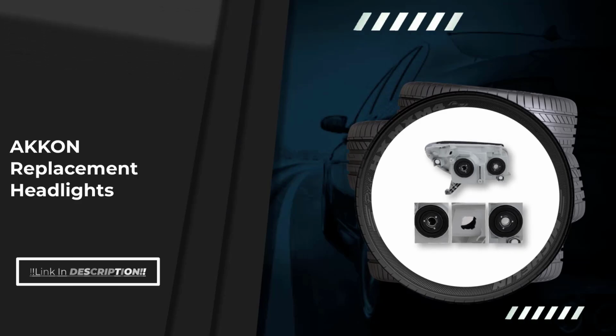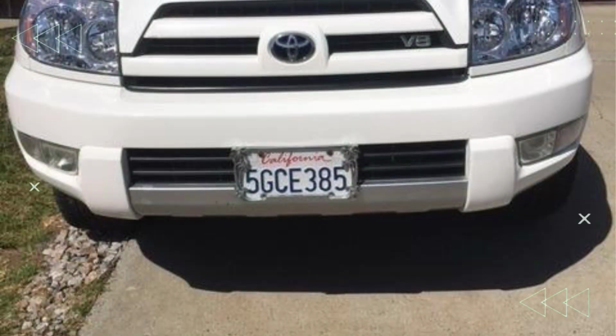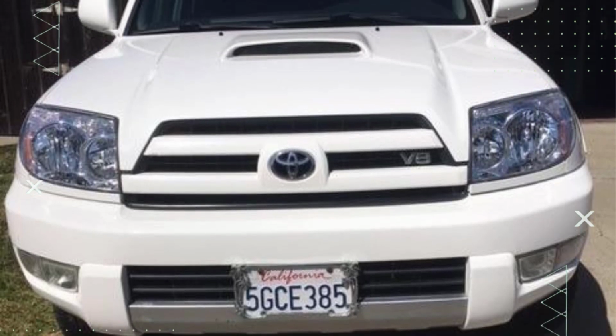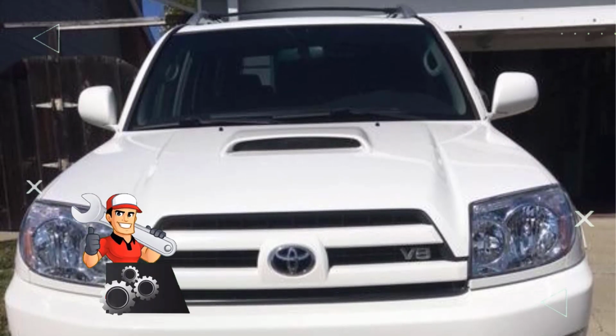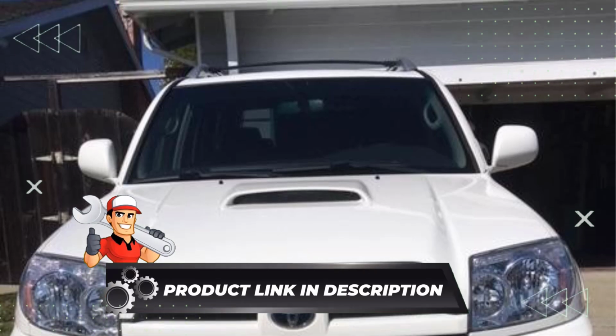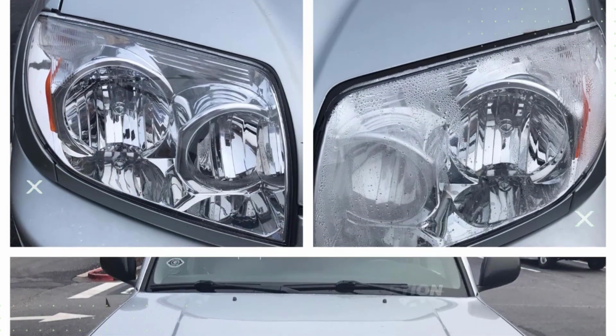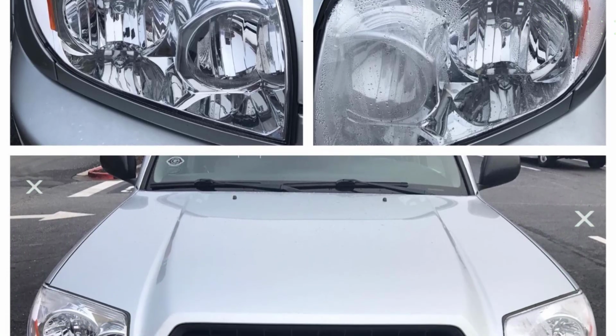The AKKON OE-style replacement headlights are a top choice for 4Runner owners who want to restore factory-fresh visibility and style. Designed for Toyota 4Runner sport SUVs, these headlights come as a complete driver and passenger side pair, ensuring a perfect fit and easy installation without any modifications.